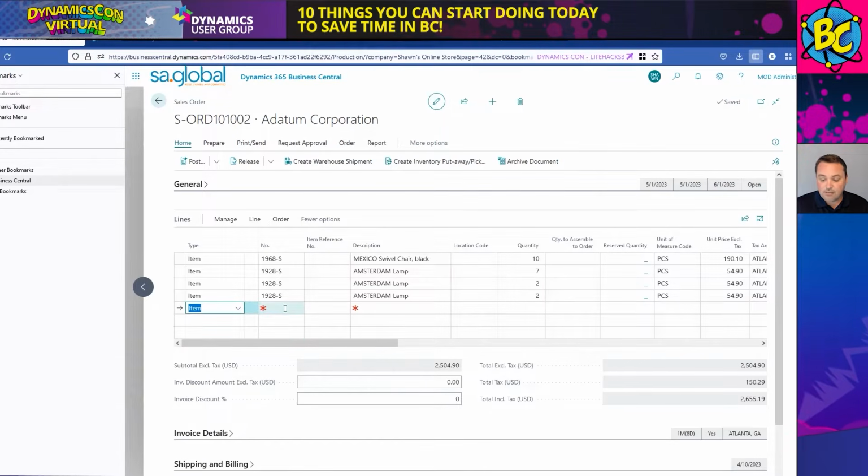Pick my item. I'm going to use the enter key now instead of tab. Enter is going to follow the quick entry field rules, whereas tab is going to go to every column. So if I train myself to use the enter key, and a lot of legacy systems use the enter key, this can be quite helpful, maybe cut down the learning curve a little bit.